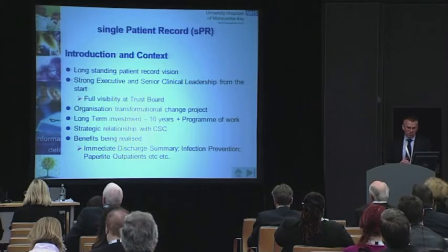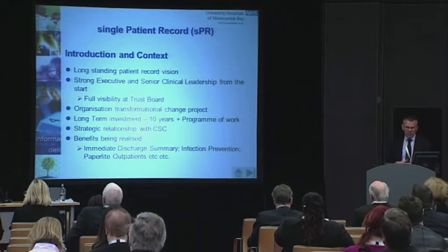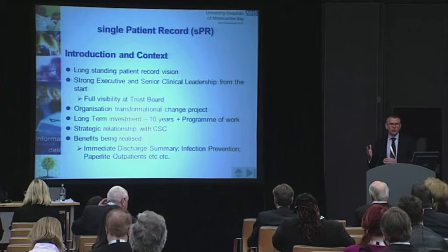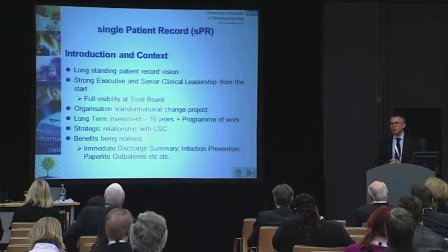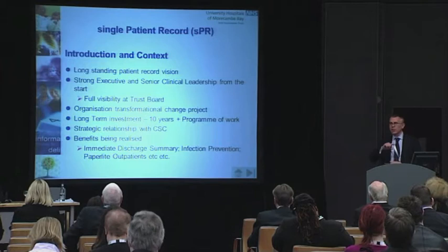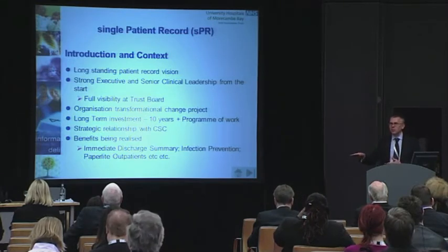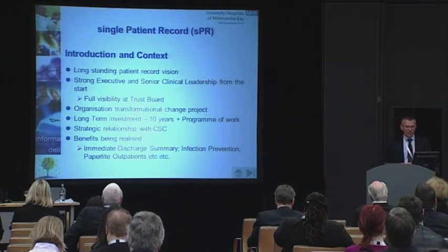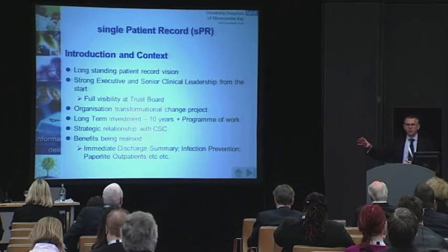In terms of benefits, our immediate discharge summaries are done in Lorenzo, go through the MIG out into primary care. So that's all done electronically. Steve will explain this, and then into the GP system within 24 hours. Now that does again highlight that it's technically relatively straightforward to do, but you've got to get the clinicians on board to support that process.